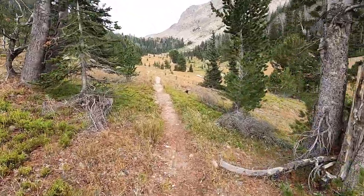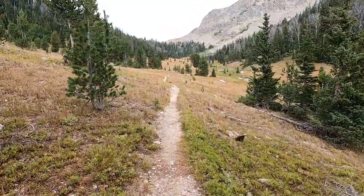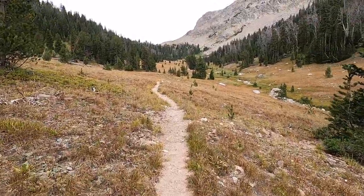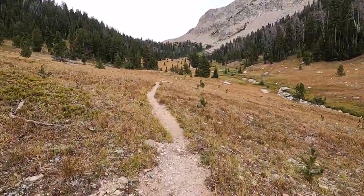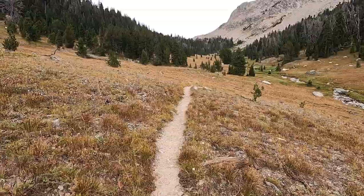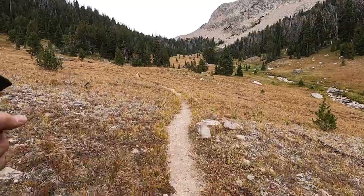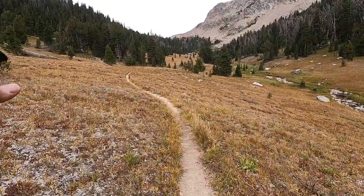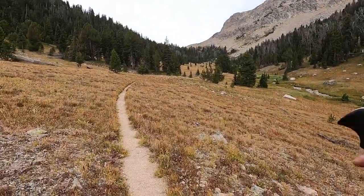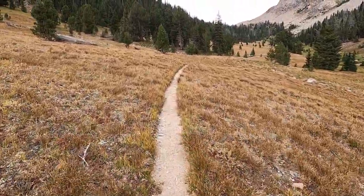Coming into a beautiful meadow, and up there somewhere is Porcupine Pass. But this is really pretty. Beautiful. You gotta work for it, but it is pretty. Just kicked my toe. No fun.